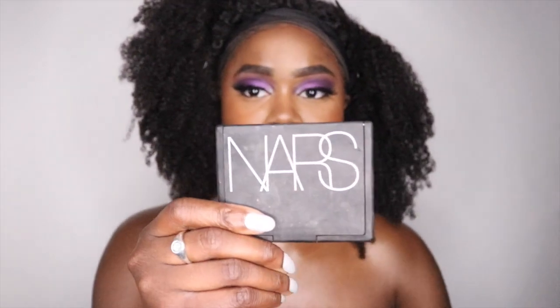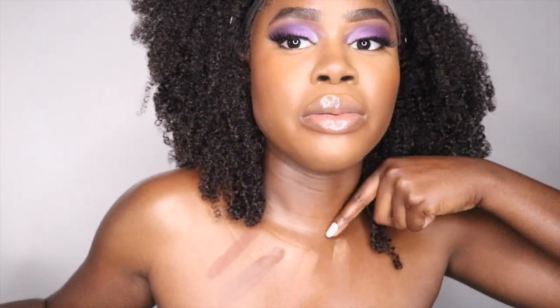I have another bronzer from NARS, another one Jackie Ina made me buy. Give it a second go. Okay, so if I angle myself, shoulder lean, if I angle myself, yeah, it doesn't look that deep. It actually looks more comparable to the Buxom bronzer, which is interesting, and I wasn't expecting that. And this is in the shade Casino, which I think might also be their deepest shade. So this is a no for me in terms of bronzers that I want to consistently go to.